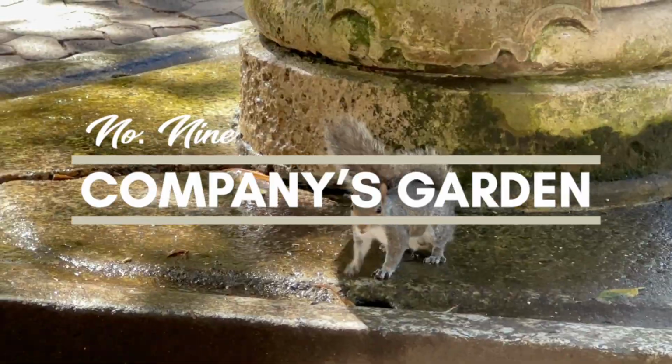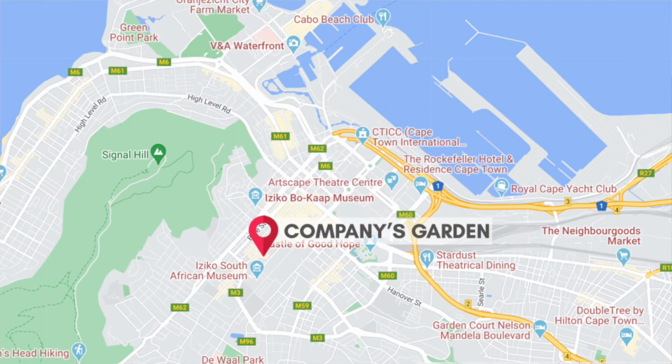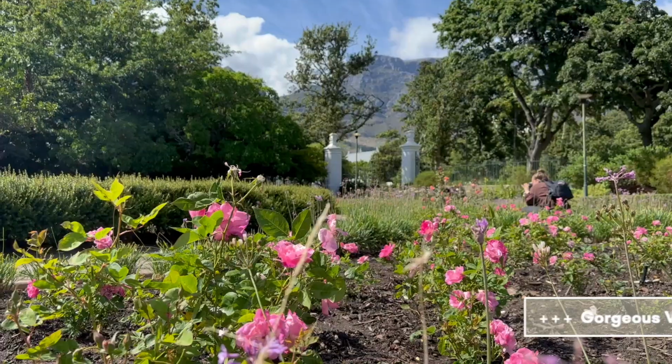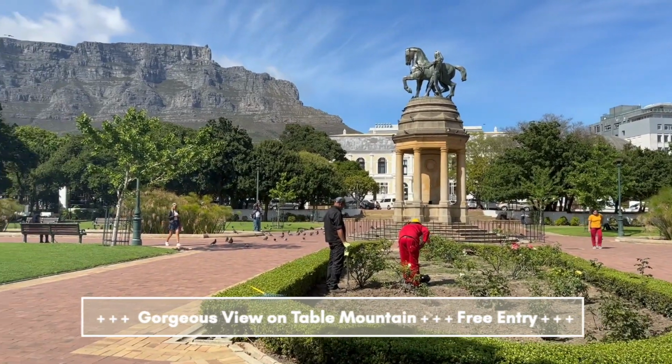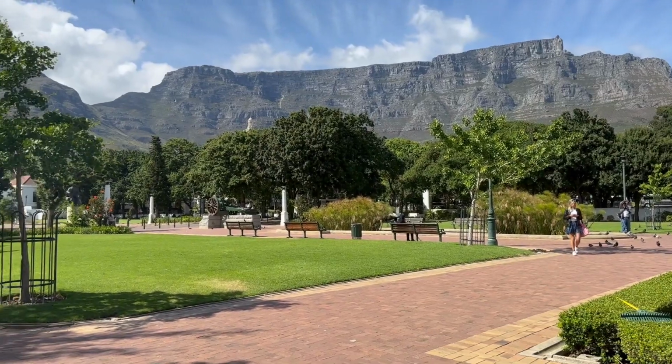Company's Garden in the middle of the city. The lush green gardens invite you to have a stroll or simply sit down and relax from all the walking and sightseeing. Why should you visit? First, the entry is free, there are lots of colorful pretty flowers and you have an amazing view on Table Mountain.